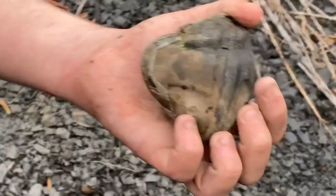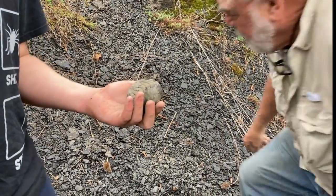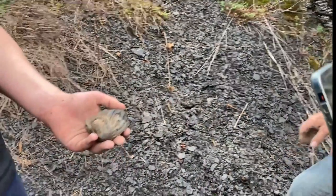Ooh, I want to get a picture of that too. Me too. My camera's up in the front. This is going right on my desk. Awesome find. That is incredible. I've been to museums with stuff like that. Yeah, that is really good. That is museum quality.